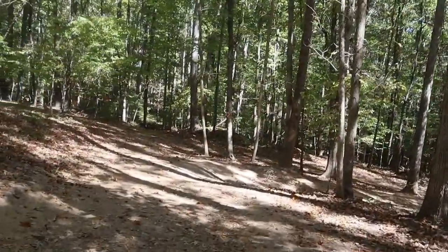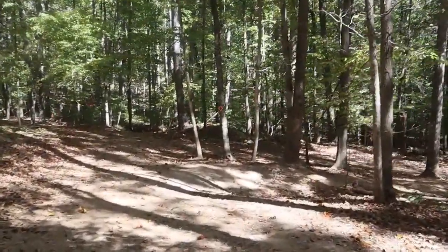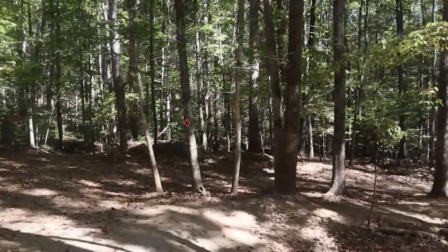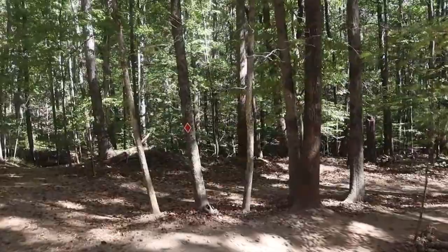But right now, we're just going to take a walk along the red trail, and we may actually do a little bit of the yellow trail. Not sure we'll get on the white trail, but let's go.